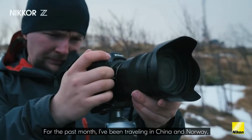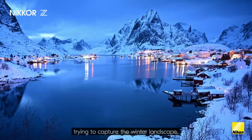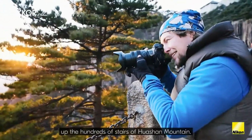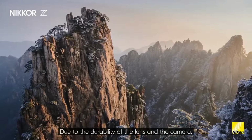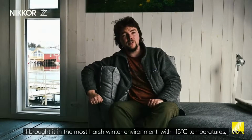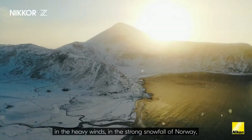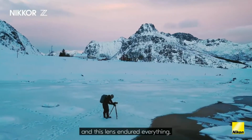Last month, I've been traveling in China and Norway trying to capture the winter landscape. The lens is very lightweight, so I brought it up the mountain ridges, up the hundreds of stairs of Huangshan Mountain. Due to the durability of the lens and the camera, I brought it in the most harsh winter environment, with minus 15 Celsius temperatures and the heavy winds and the strong snowfall of Norway, and this lens endured everything.